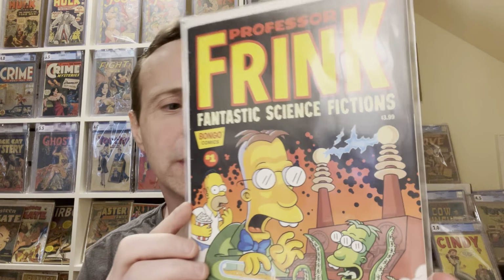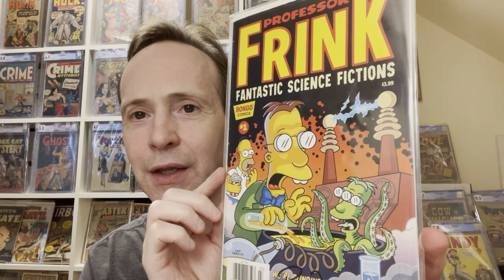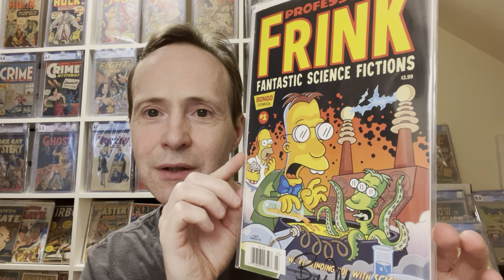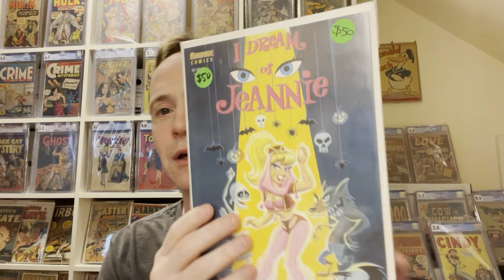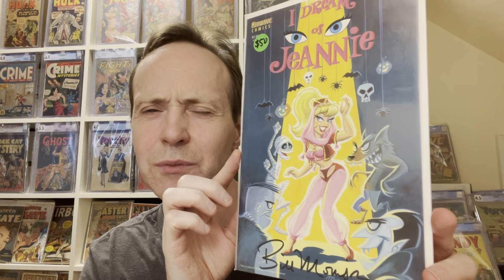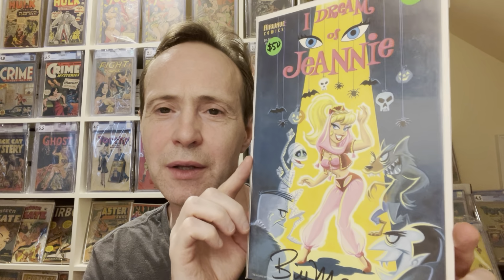And then I met with Bill Morrison, who I already interviewed. And I got this one, which he signed, I think. I Dream of Genie. He signed it. I really like this one. Kind of cute. Kind of reminds me a little bit of Bruce Timm. I don't know why, but very Bruce Timmish. But I really like this one.